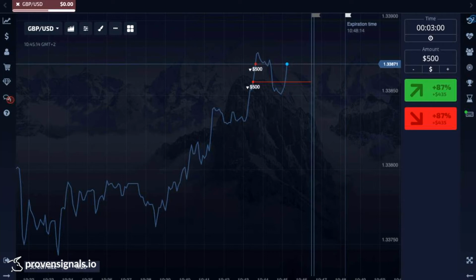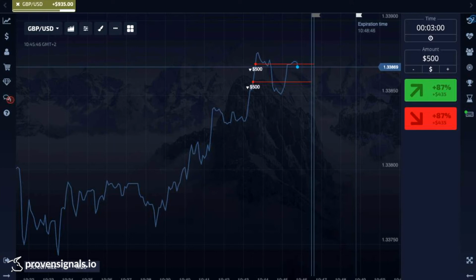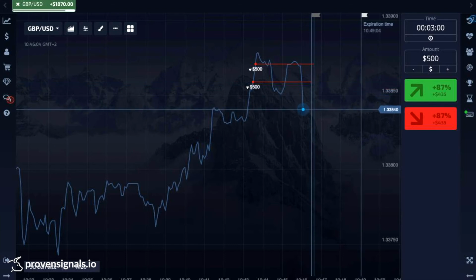Price makes a retrace back to the level the signal was sent, and this is a binary options Fibonacci 78.2% level, and I'm confident price will turn back down from here. The fact that price is consolidating here and can't go higher is good. In the money again, and look at that selling.